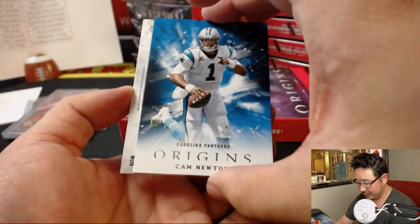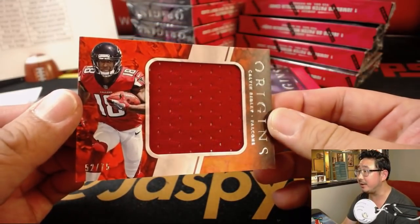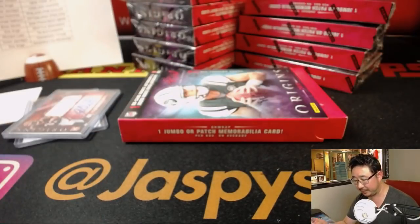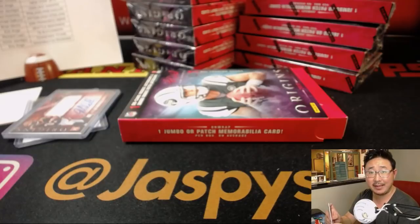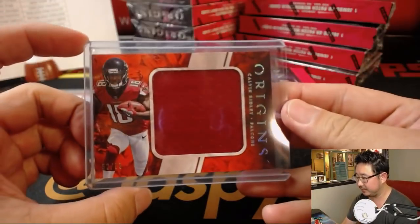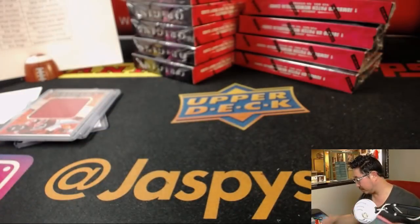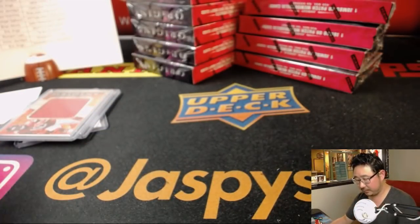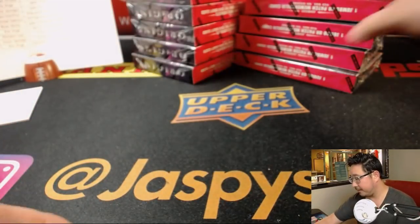And we've got a Calvin Ridley. Oh, big relic right there. 52 out of 75. That is one for John Rickards and the Falcons. Nice. Next box.